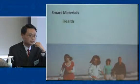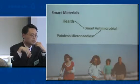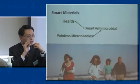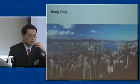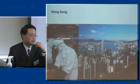So for the health side, I'm picking two of my projects. One is on the so-called smart antimicrobial. The other is on painless microneedles. Both projects have a bit of a back story, which I think would be of quite some interest to everybody. Now, Hong Kong is not a stranger to outbreaks.